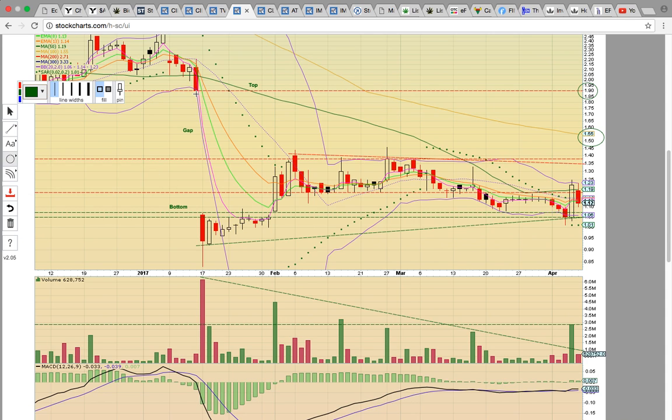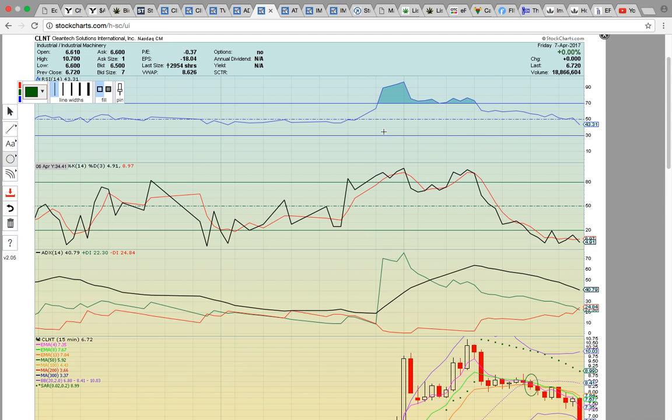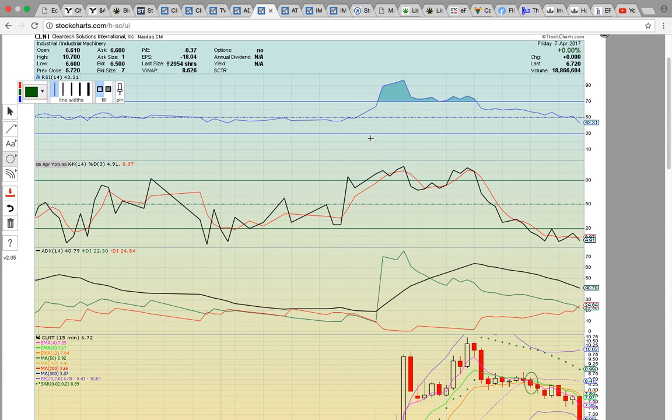Notice there's a gap back here in January. There was a big drop. This is the bottom of the gap. This is the top of the gap. The gap has partially filled. If you can get above the fill level on the gap, then the gap could potentially fill, and you could get a run to the top of the gap. So keep an eye on ADHD. It looks like it's setting up. It does need to get back above the middle Bollinger Band and the 50-day simple moving average.